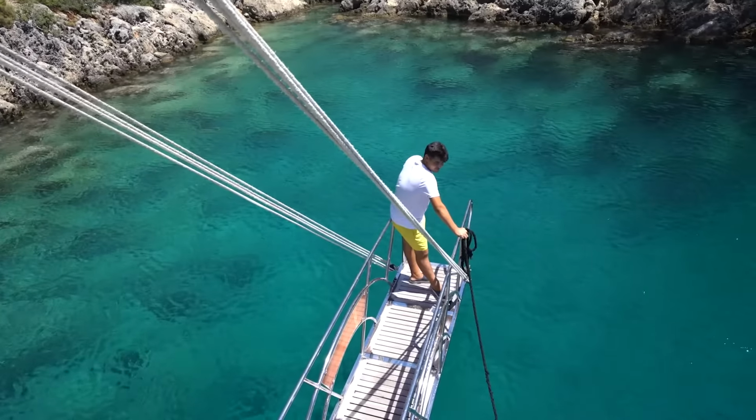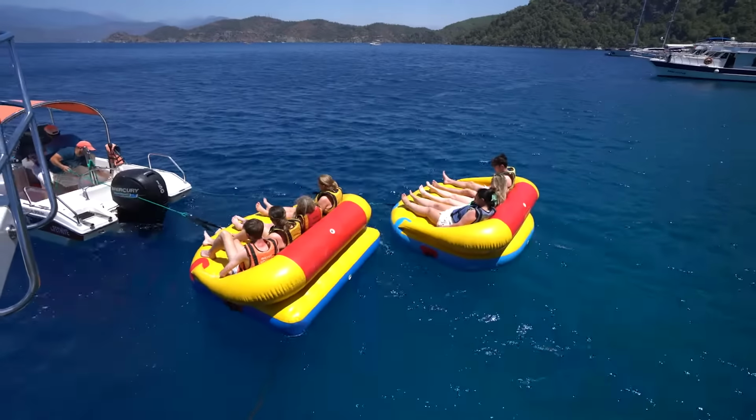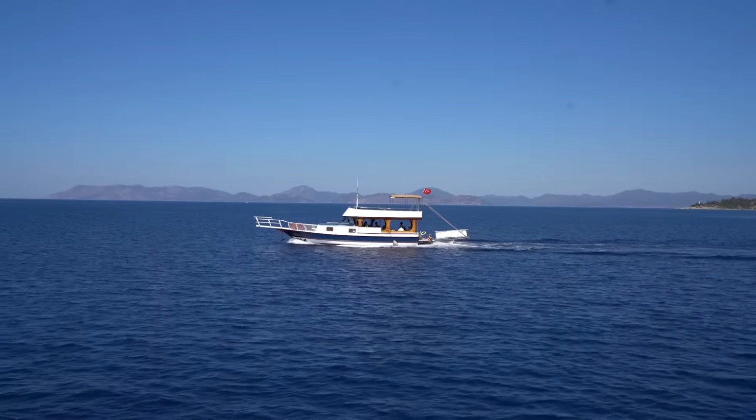Each company is different, but we stopped at 5 different locations and we were able to get out each time and little boats come to you and you can go on the water couches and they bring ice creams and everything over. It was brilliant, such a good day. I would highly recommend it.